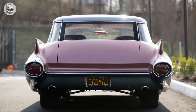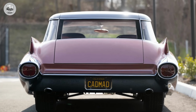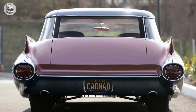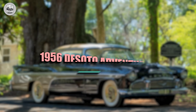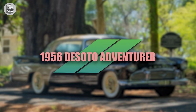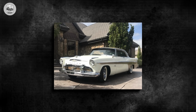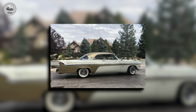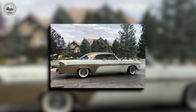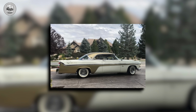But what if a car promised speed, power, and style, and still couldn't deliver a thrill? (1956) DeSoto Adventurer. With a name like Adventurer, DeSoto aimed to attract thrill-seekers and performance lovers. And visually, the 1956 Adventurer delivered bold, two-tone paint, sweeping chrome accents, and an aggressive stance.